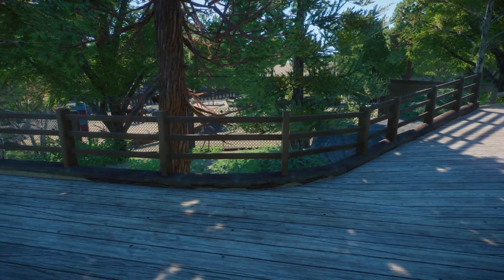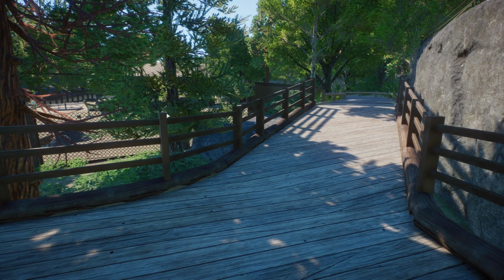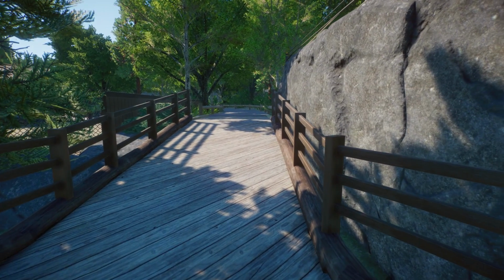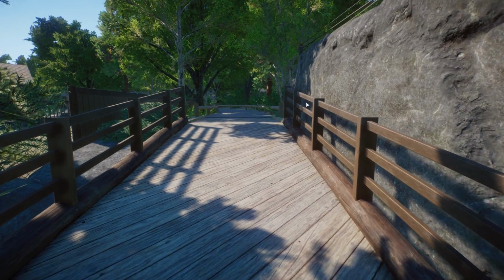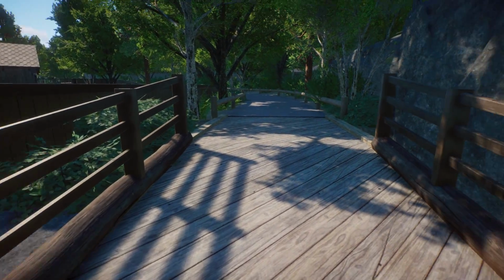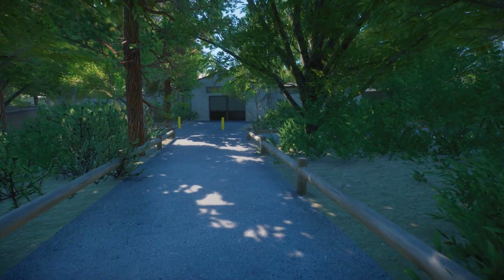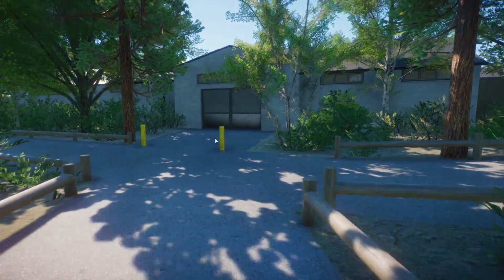And I didn't mention it before, by the way, but there's a lot of custom fencing going on. Like all these logs and all these planks are all custom. So a really good attention to small details in this zoo. But yeah, we will go along the path and let's see where we end up.